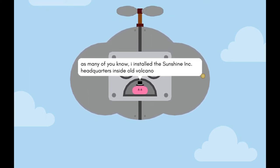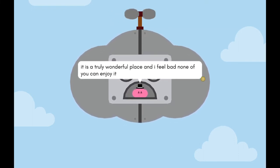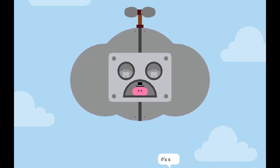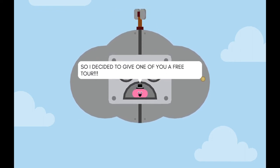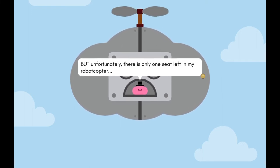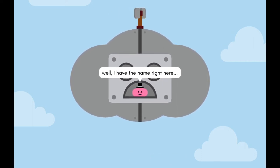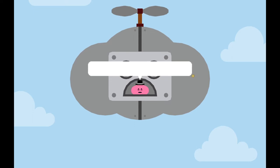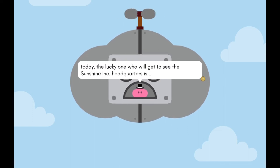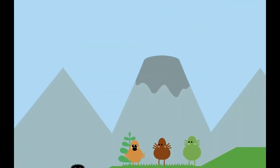As many of you know, I installed Sunshine headquarters inside an old volcano. It's truly a wonderful place. I feel bad that you can't enjoy it. So I decided to give one of you a free tour. Yes, free! But unfortunately, there's only one seat left in my room. But Captain, who will be the lucky one? Me, choose me. Today, the lucky one who gets to see Sunshine Headquarters is... Ellen. It's me.